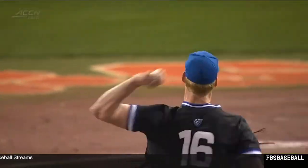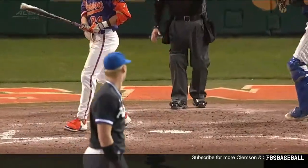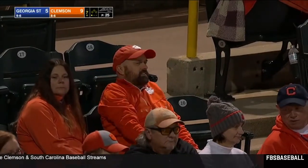Fourth time a Tiger's gone down on strikes here in game two, first time for Starbuck. We noted three times hit by a pitch in this doubleheader. Four in the season. He's been getting on base.